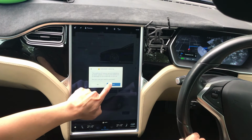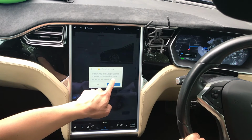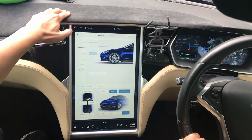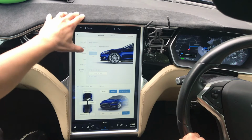110 is about freeway speed in this city, so I leave it on that. Yes, I want to proceed. See, it says don't use it too much because it'll damage the underside of the car if you have low ground clearance at lower speeds. Yep, got that. Jack, I haven't used, but I assume that helps change tires. I'll have to look that up.